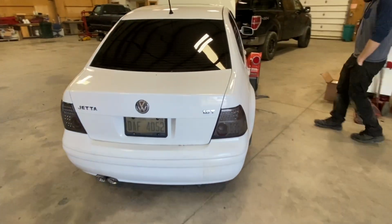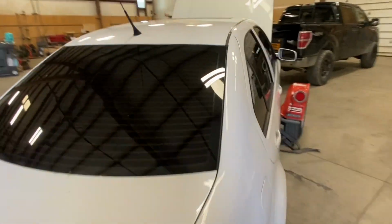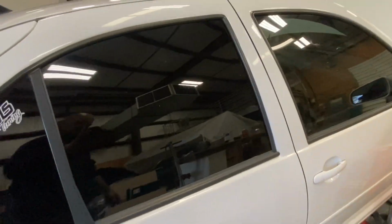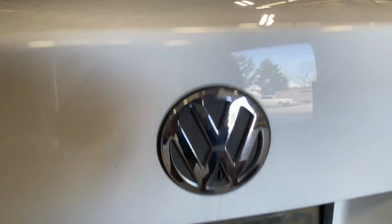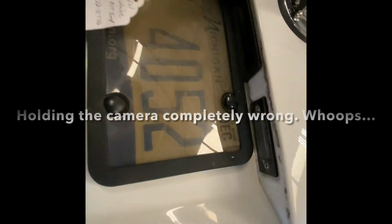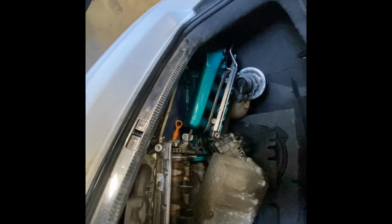I like the taillights, they're sweet. Is it locked? Might be. Yeah, smoke taillights. Yeah, baby. Euro Customs. He bought all name brand stuff for it, so that's cool. It's not like an eBay thing. Oh, geez, it's not been opened in a while. Oh, it's turquoise. Ooh, that's a new alternator. Yep.